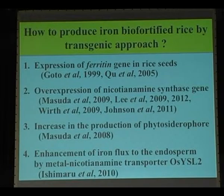By expressing key genes involved in the mobilization of micronutrients from the soil to the seed, scientists have biofortified rice, a staple food consumed by half the world population every day. These transgenic approaches are summarized as shown here. First, expression of ferritin gene in rice seed. Two, overexpression of nicotianamine synthase gene. Three, increase in the production of phytosiderophores. Four, enhancement of iron flux to the endosperm by metal nicotianamine transporter, OsYSL2.